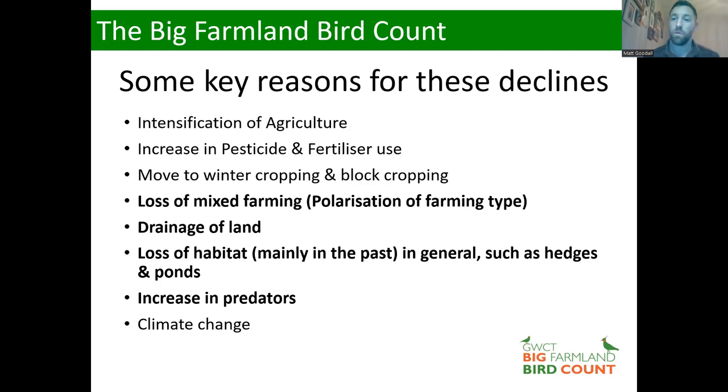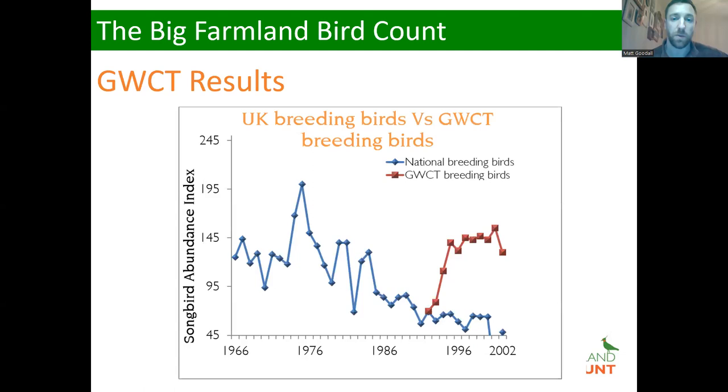And with that, I think that's been one of the reasons for our decline in these typical farmland birds that do eat seeds through the winter. So it's all very doom and gloom until we talk about what can be done, and there's hope at the end of the tunnel here.